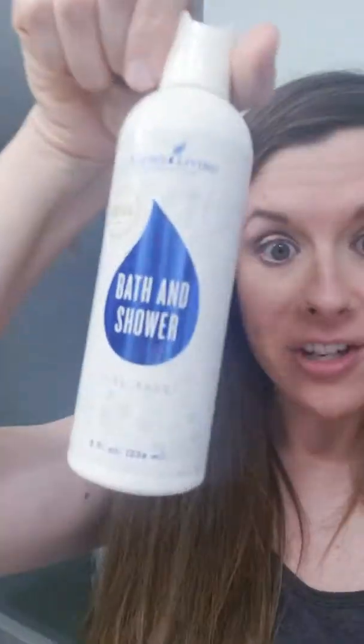And then things like my Orange Blossom face wash that dilutes a ton. Then, oh, here's the bath and shower gel base. We're just about out of that. And then here's the Thieves mouthwash. If you put a drop of clove in here, oh my goodness, it is amazing. And then I make my own deodorant with the oils and coconut oil and arrowroot powder and shea butter.